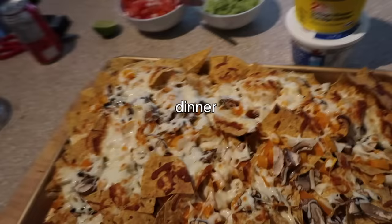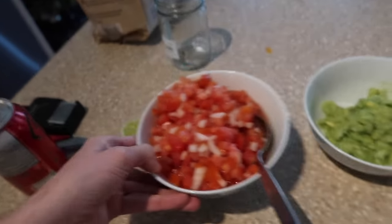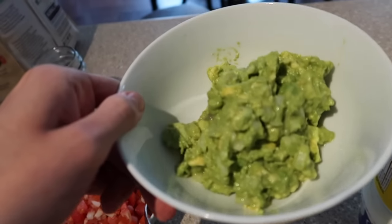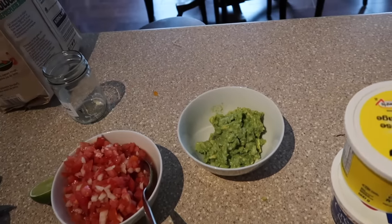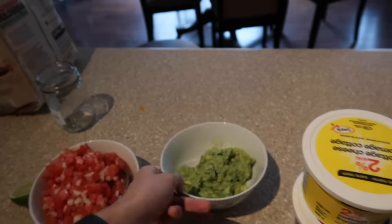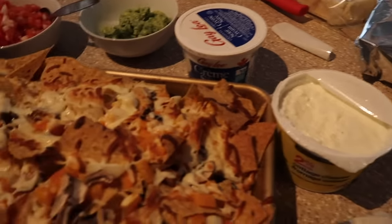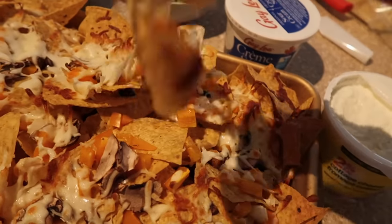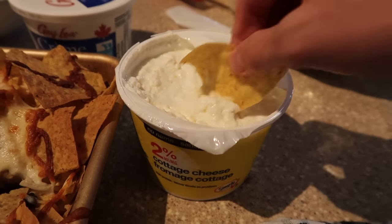For dinner tonight, I made nachos and salsa and like the smallest guacamole because you guys saw that avocado was rotten, and then we only had two little baby avocados left. So this is what's for dinner. It's actually really good. So we just found out we don't have any sour cream and all we have is cottage cheese. So we're having cottage cheese nachos. And it's actually really good.